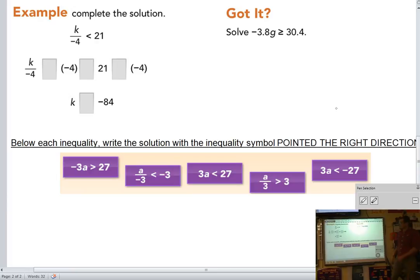So, moving on, just like equations, except I need you to highlight, and if you don't have a highlighter, get one. This value is negative. My k is being divided by the negative value. Right now, at least, that's what's happening. If I'm out, you guys might need to share with neighbors around you.